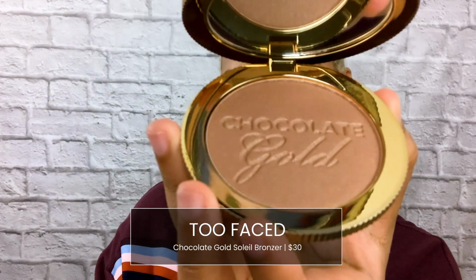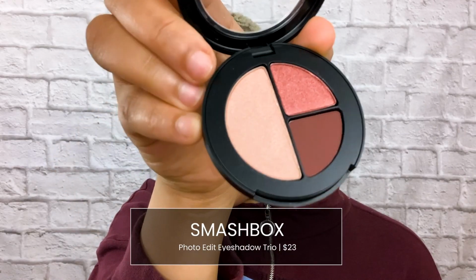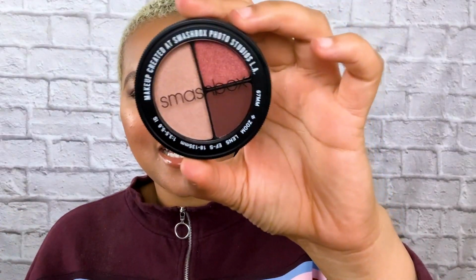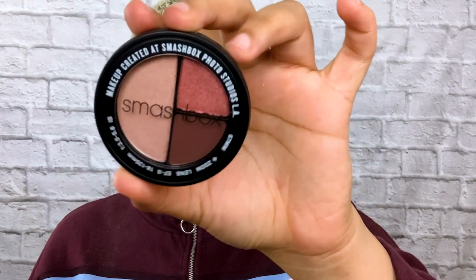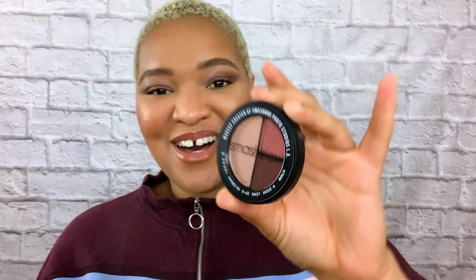Okay, Charmers. So to continue sneak peek number 1, we have the Too Faced Chocolate Gold Bronzer. This is it. First of all, packaging again with Too Faced is a banger. This is a beautiful, beautiful bronzer. So next we have the Smashbox Photo Edit Eyeshadow Trio. And quick fun fact, this is packaged to look like a lens, like a camera lens. How dope is that? That's bomb, actually.